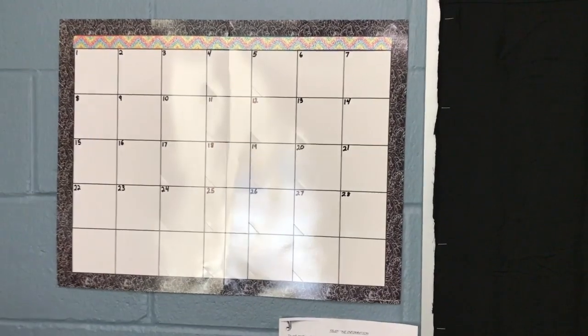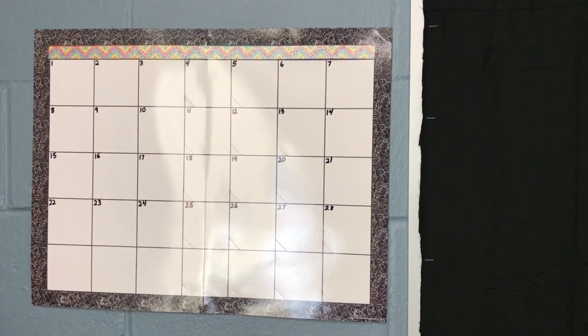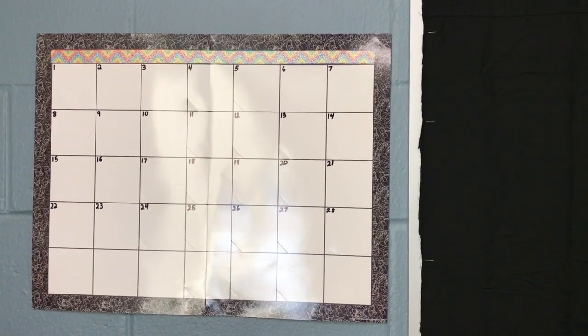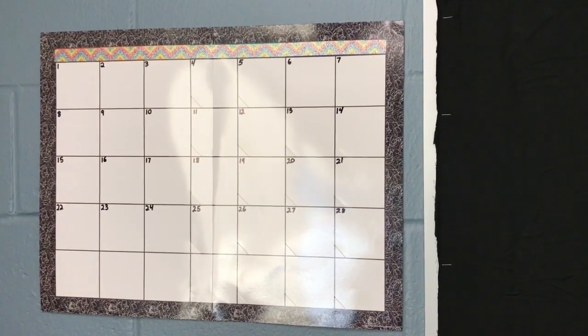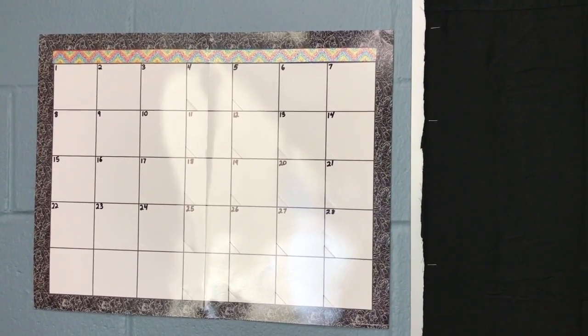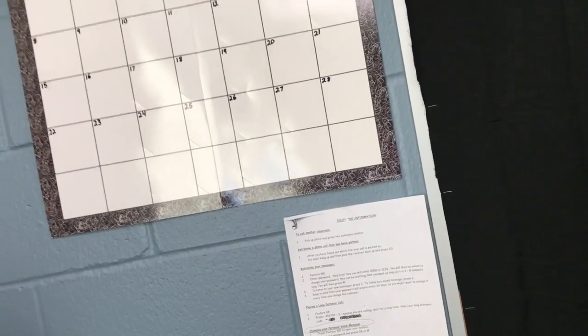This was from the Target dollar section, and it's actually supposed to be a calendar. Where you see the pretty rainbow at the top, that's actually just washi tape. Underneath, that is where it had the Sunday through Saturday days. So I just used the pretty washi tape to cover that up, and then in each of the boxes I wrote a student number. This is going to be my missing work board. So I'm going to use these small sticky notes. Let's see where I stick my sticky notes.